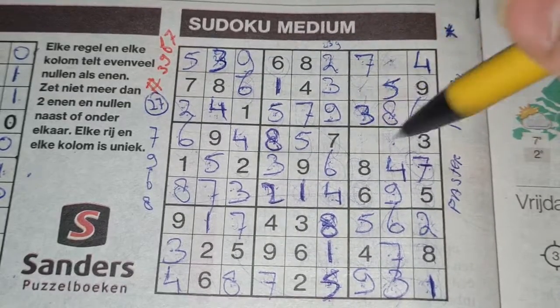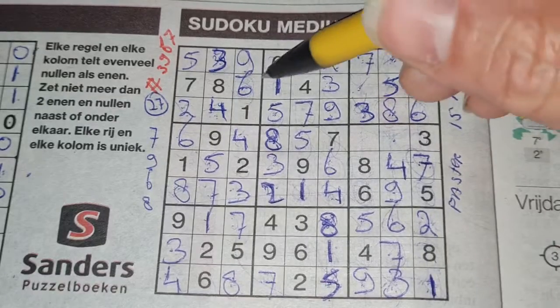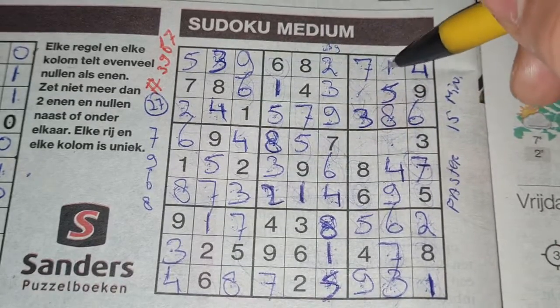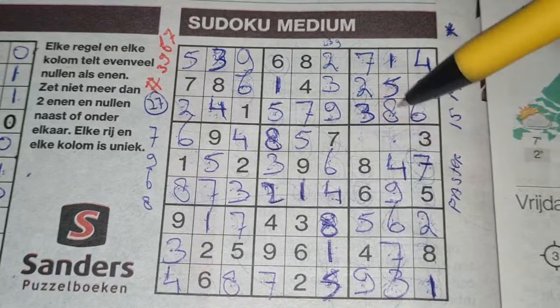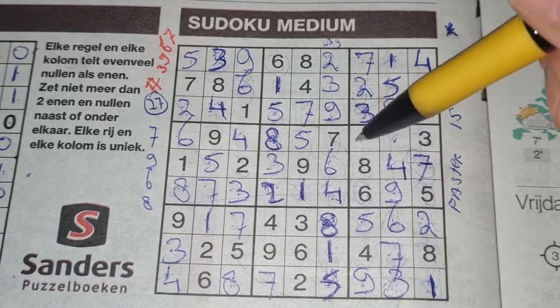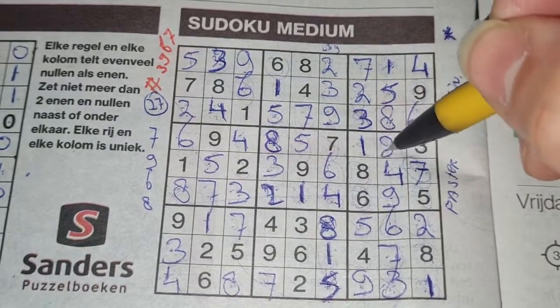Two numbers left in this big square. A 1 is missing and a 2 is missing. A 1 and a 2. We have a 1 there, no 1 there. The 1 should be here and a 2 goes there. Final two numbers of this big square. Again, a 1 and a 2. We have a 1 there, no 1 there. The 1 should be here and the 2 goes there.